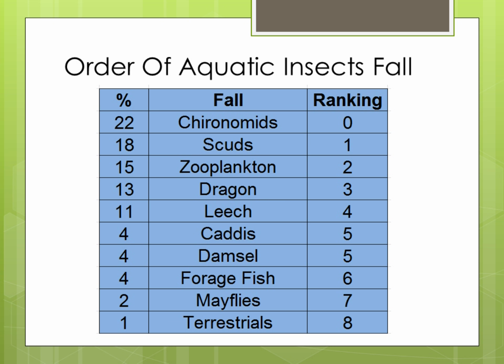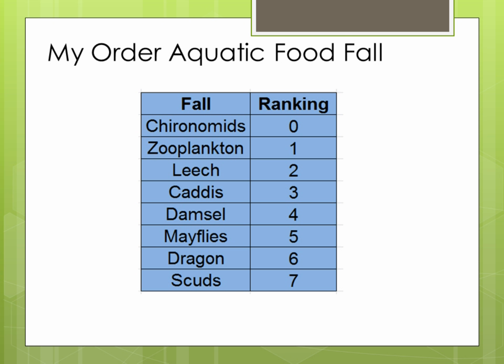When you consider information on the internet to determine which insects are available in the fall by the order they're eaten by trout, this is what the chart would look like. But based on the lakes that I fish in Oregon, the activity of the food in it, I would place this in a different order. This chart is what I would consider to be the average for trout feeding in the fall.